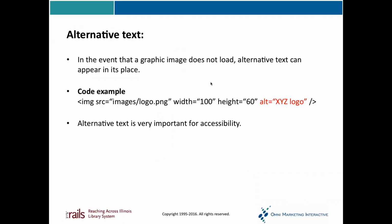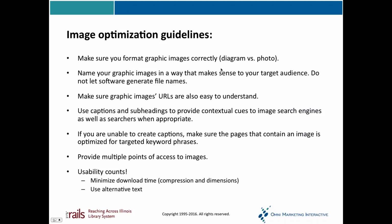Alternative text is text that appears in the event that a graphic image doesn't load, and this is what the HTML code is. And it's very important for accessibility. But make sure that whenever you label something like this, I try to put if it's a diagram, I try to put if it's an illustration. I make it very clear what that graphic image is to make it easier to find. So make sure you format them properly, use the user's language. When it's appropriate, use captions and subheadings. And if you can't create captions or subheadings, make sure the pages that contain it are optimized for keyword phrases.